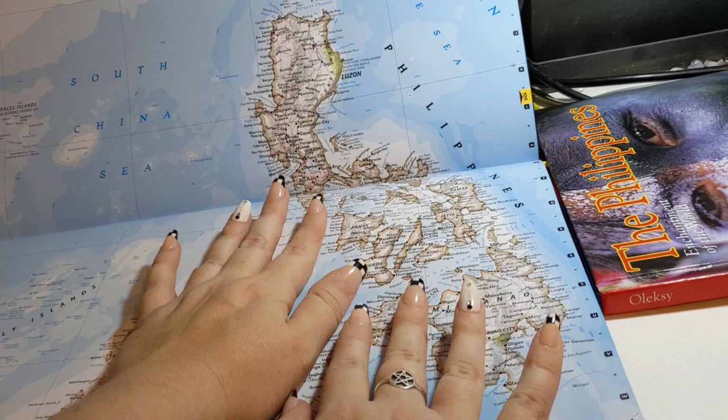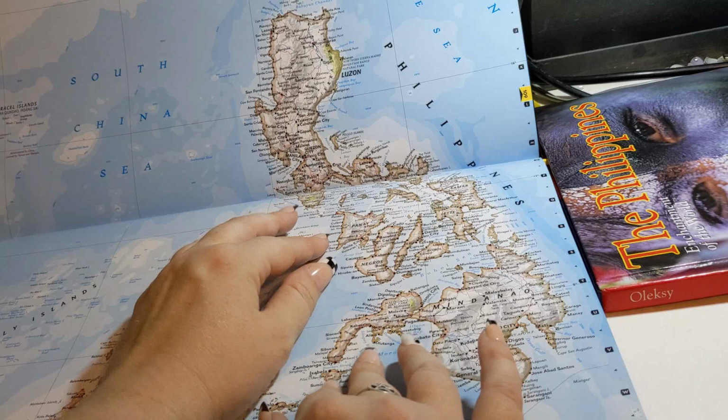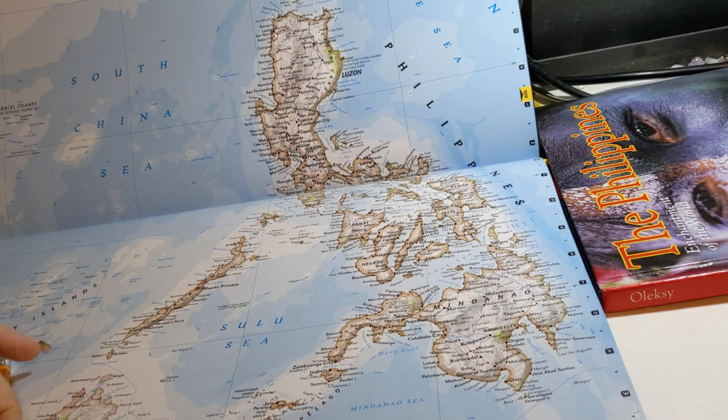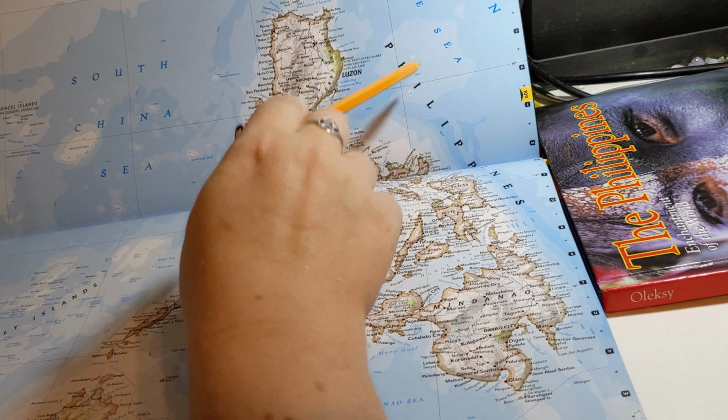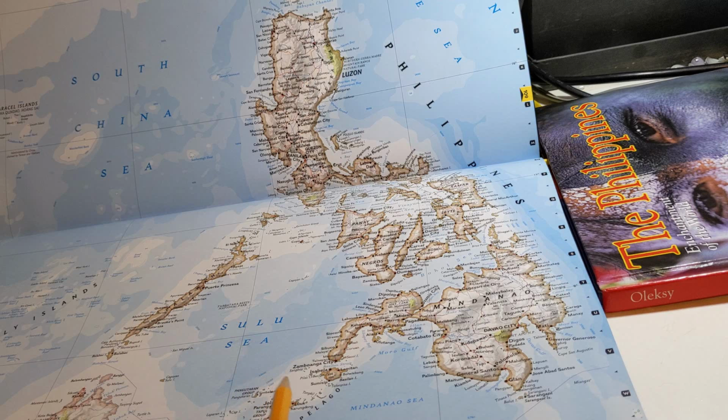There are about 7,640 islands in the Philippines. Only around 2,000 are inhabited. And since it is an island nation, it doesn't have any land borders. Let me point with my pencil here. It does border the Philippine Sea over here, part of the Pacific Ocean, the South China Sea to its west over here, down here the Sulu Sea, and down here you can't really see, the Celebes Sea.